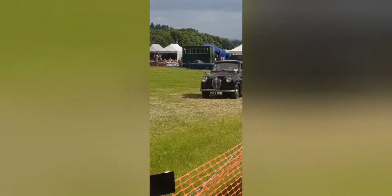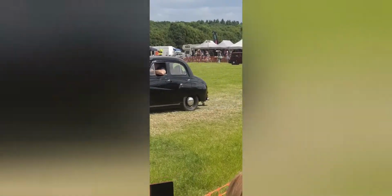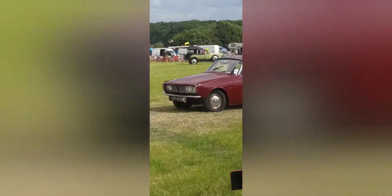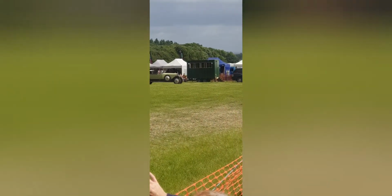What always strikes me is the Mini. Yes, we all know the Mini is a small car, but now what small car that we have purchased today from one of the showrooms isn't really small until you go and get into a city.